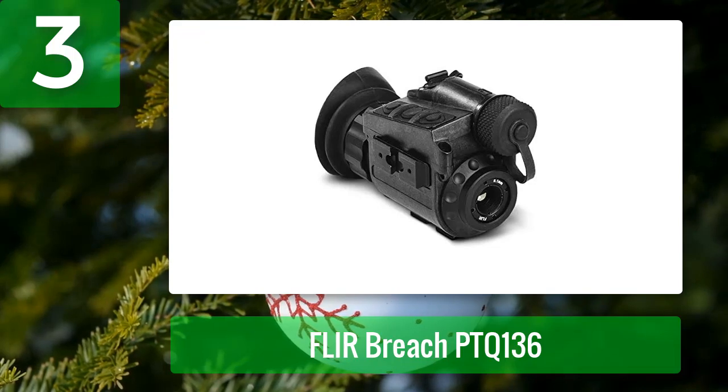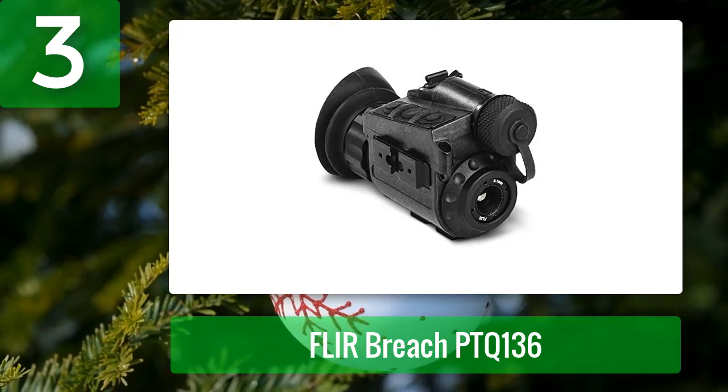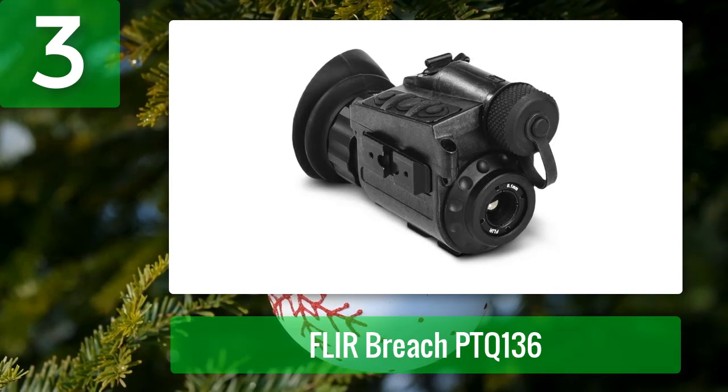It has a 3-button operation interface, which are stiff to depress, but it adds to the device's durability and ruggedness so there are no accidental changes to your settings. It has a fast startup time of less than 1.5 seconds, and it also has multiple color palettes to switch through for changing conditions. Of course, pictures and video recordings come as a standard feature on the Breach.